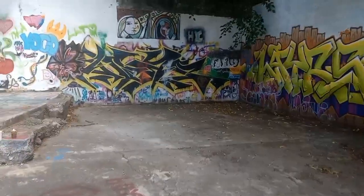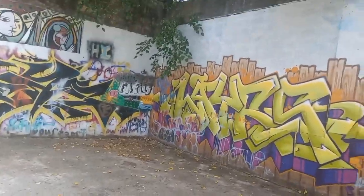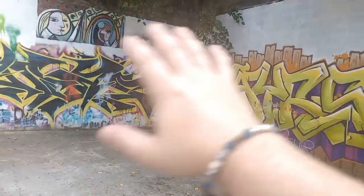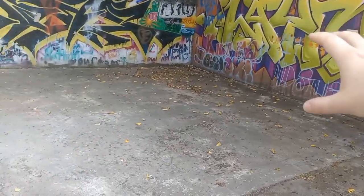Over here in this corner is going to be, we're going to call it our makeshift green room. We're going to have some kind of curtain or barrier hanging across here. All of the musical equipment is going to get stashed in the corner here. Bring some chairs.